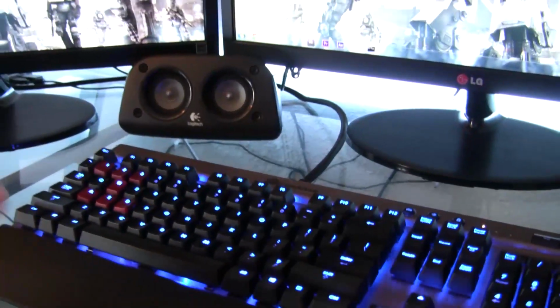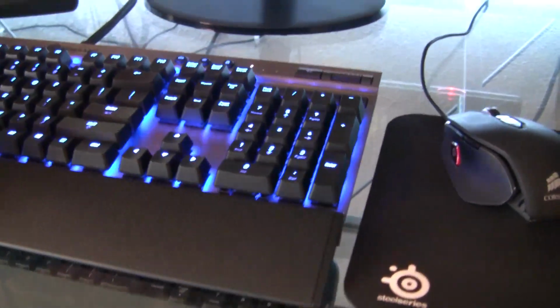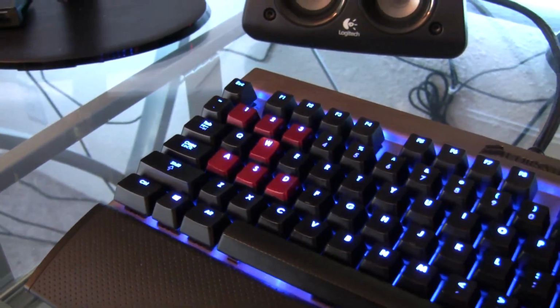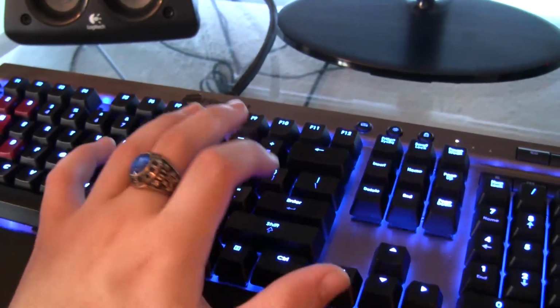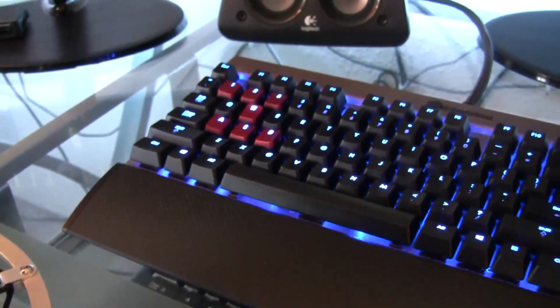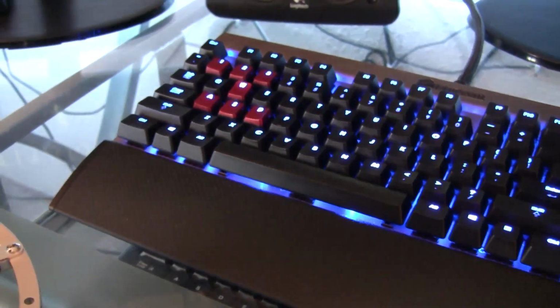Moving further to the front of the desk, we have the Corsair K70. This is the model with brushed aluminum, and it is a model with the Cherry MX Blue key switches. So you can hear the clicky clickiness. I love it. It's so awesome. It's so great. And if you're wondering, I got this keyboard from ncix.com.